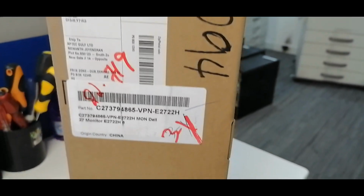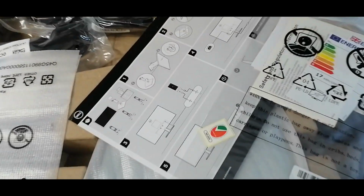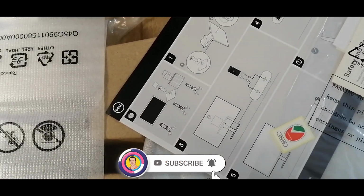Today I am going to show you about the Dell 27-inch E2722H model monitor. It is a full HD monitor featuring a wide viewing angle and an eco-conscious design at an accessible price. It's with the resolution 1920 by 1080 at 60 Hz with IPS technology panel. And it also has VGA and DisplayPort.